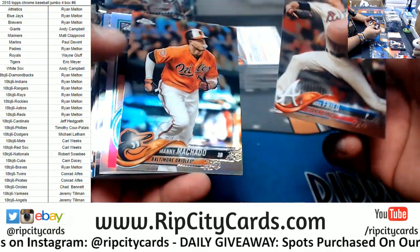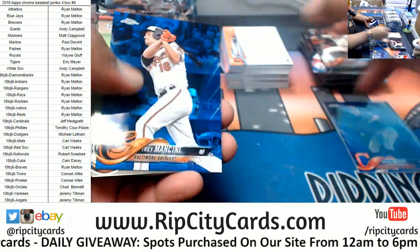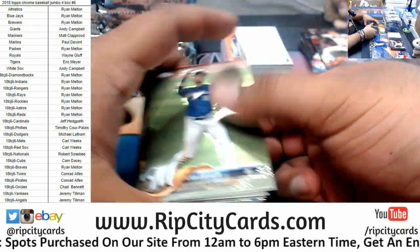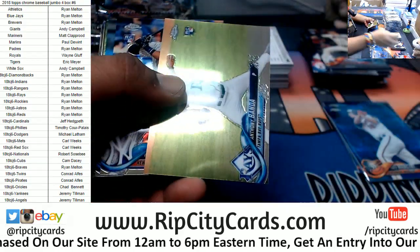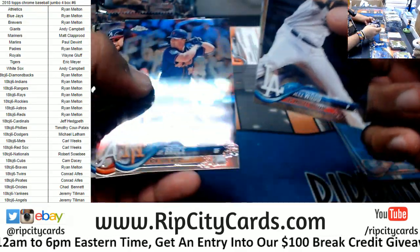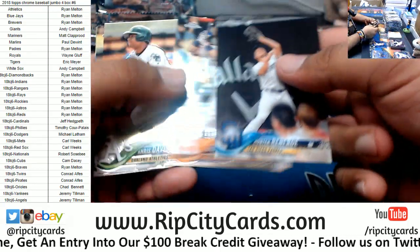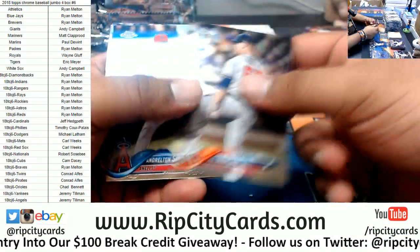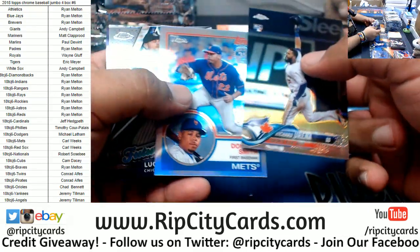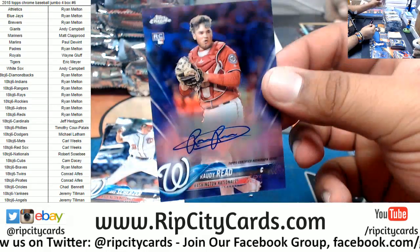Fried Braves rookie, Machado Orioles refractor, Olsen A's insert, Arroyo Giants insert, Robles Nationals insert, Mancini blue for the Orioles, which means it's numbered to 150. Banda Rays rookie, Andujar Yankees rookie, Bruce Mets refractor, Inciarte Braves Prism Refractor. Minter Braves rookie. Urena Blue Jays Refractor. Smith Mets insert. Giolito White Sox insert. For the Nationals, Rowdy Red rookie auto to 250.